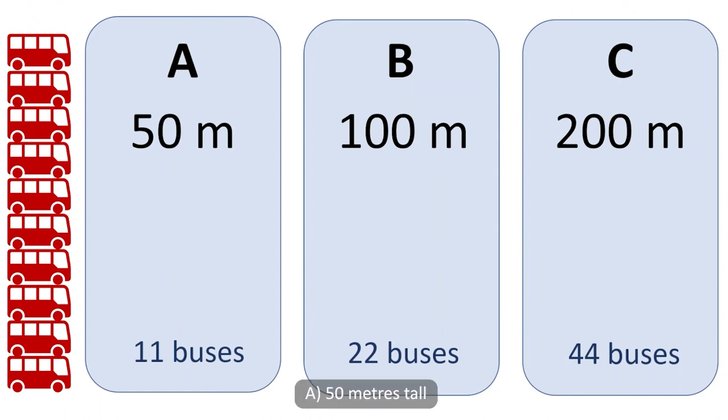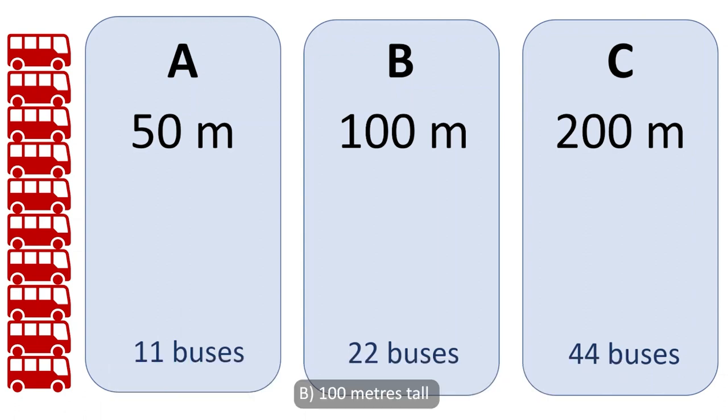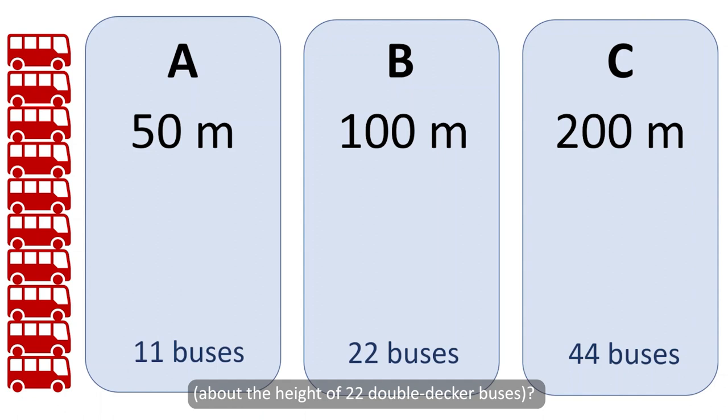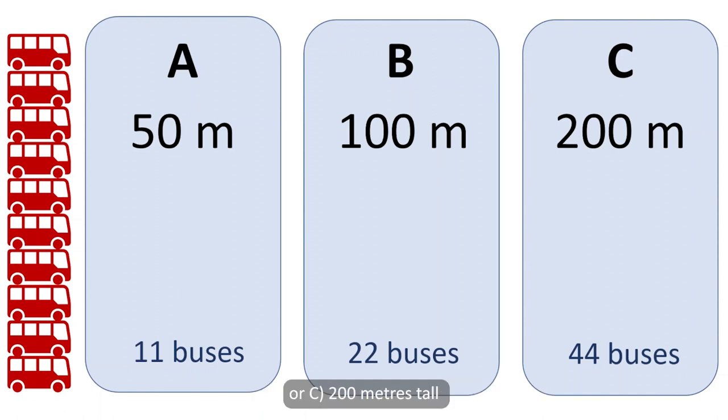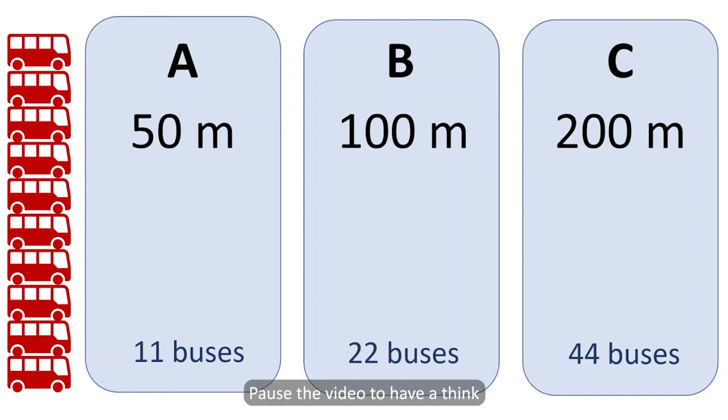Are they A, 50 metres tall, about the height of 11 double-decker buses stacked on top of each other, B, 100 metres tall, about the height of 22 double-decker buses, or C, 200 metres tall, about the height of 44 double-decker buses? Pause the video to have a think and try and have a guess at the answer.